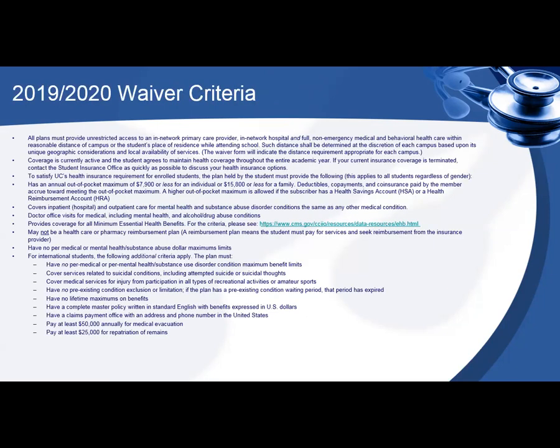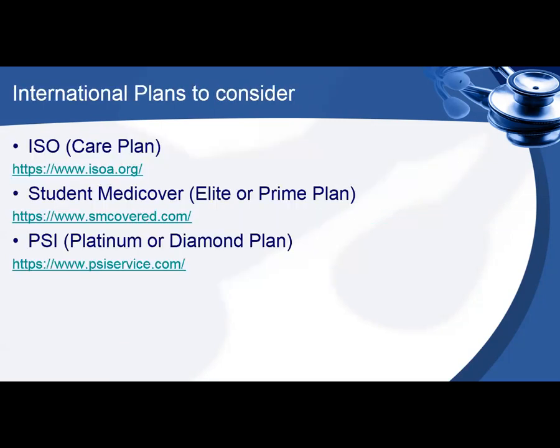This is the waiver criteria that you have to meet if you do plan on filing a health fee waiver for our 2019-20 school year. It's a lot of information. Take a look at it when you have a chance. I have offered, on the next slide, 3 different insurance companies that a lot of our international students tap into to waive the insurance requirement.